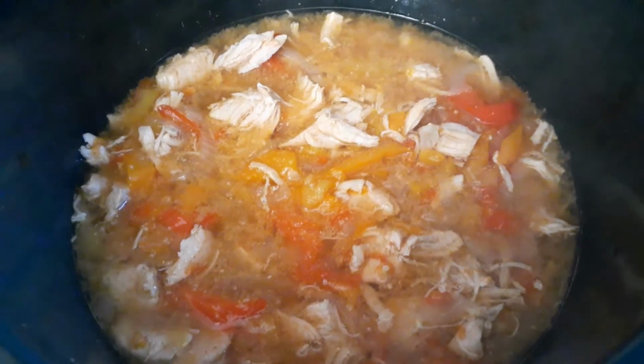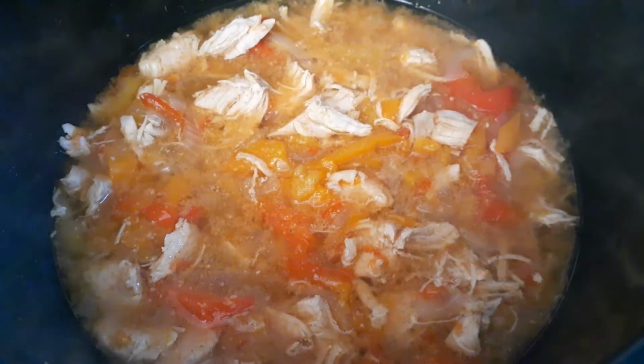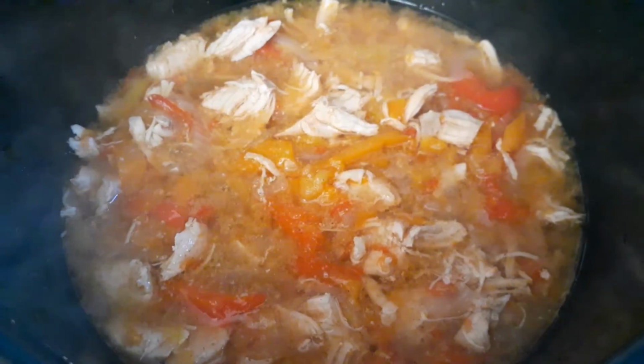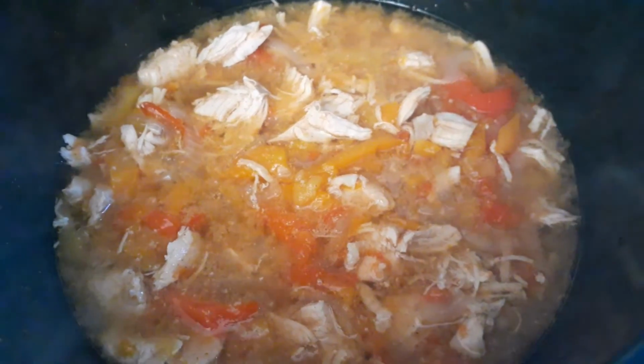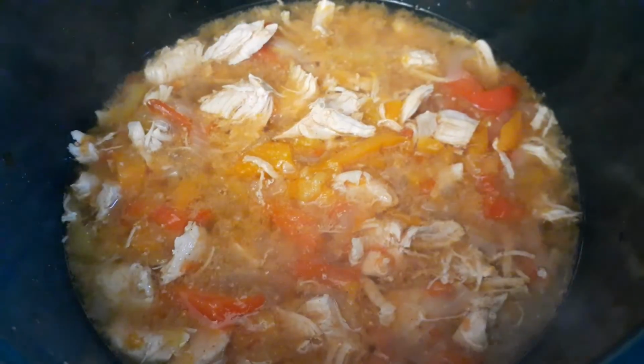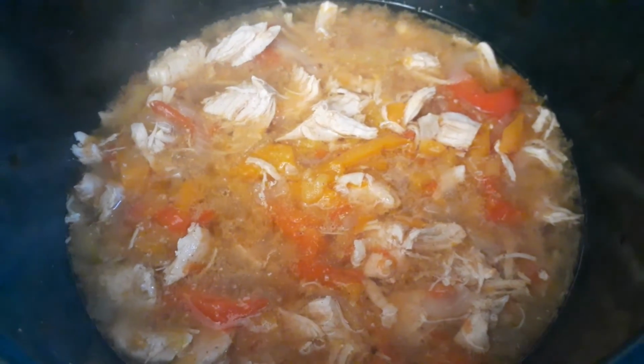All right, so here is the chicken fajitas in the slow cooker. It's a little bit juicy, but that's okay. It smells delicious. So I'm going to plate up some stuff for Glenn. He's going to be eating in the garage. So, yeah, so that's it. Super easy slow cooker recipe.